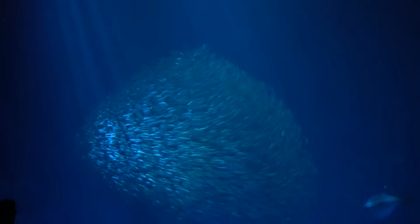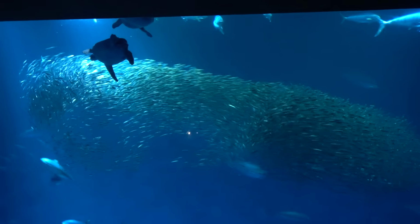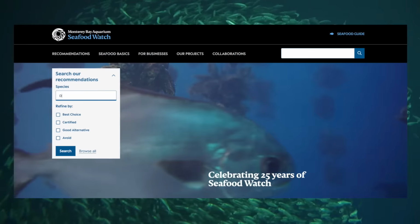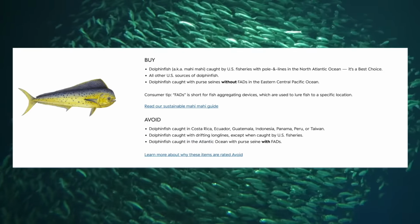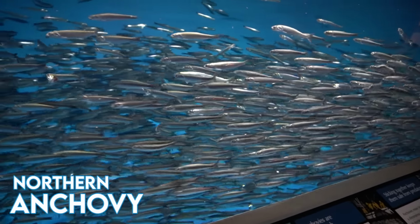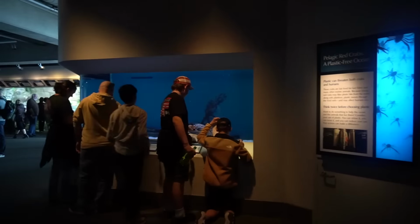And that part of history is one reason why the aquarium launched the Seafood Watch program that encourages consumers to get their seafood from fisheries that catch or farm without permanently damaging the ecosystem. If you can't get your hands on this pocket guide, just go to seafoodwatch.org. Type just about any famous fish you can think of, and the site will tell you where it's okay to buy the fish from and where and why it's not okay. For another example, US wild-caught anchovies are considered a smart seafood choice because they are sustainably managed and harvested under strict regulations.